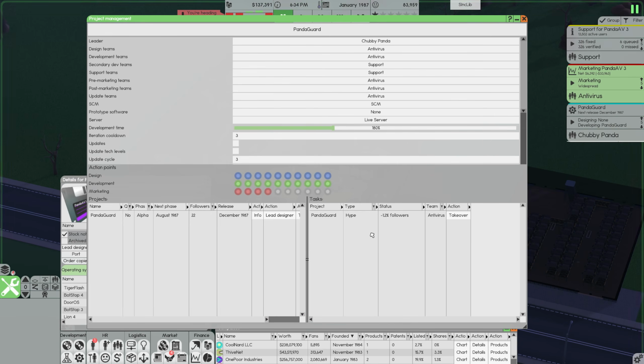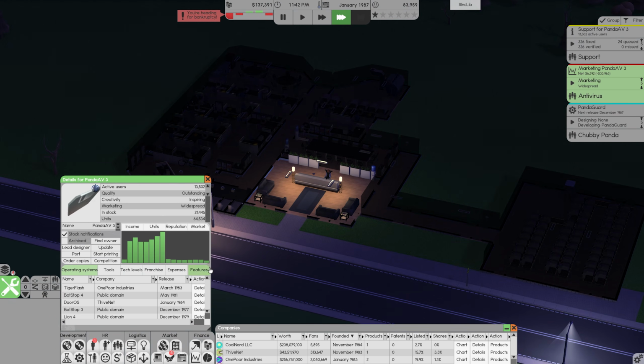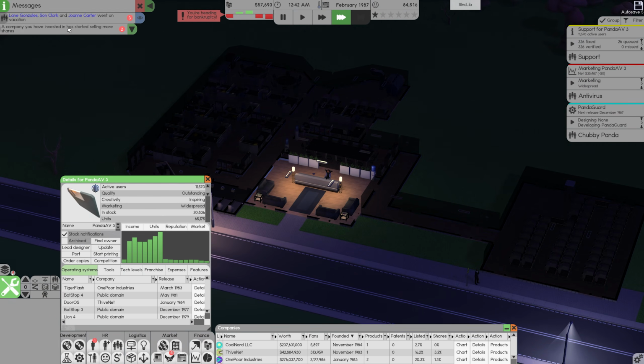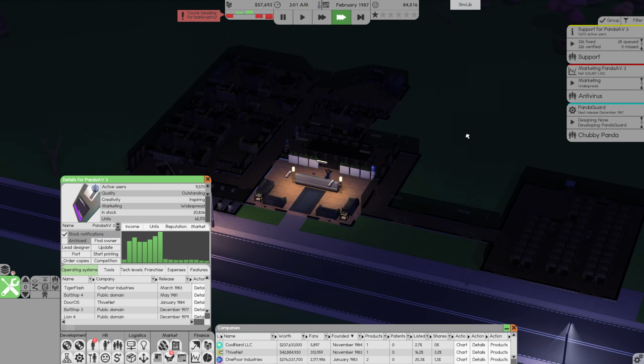33,000 in marketing, which means we're probably doing some marketing here. No, just the hype, which is taking a long time. Hopefully we get some more sales from that. We did not. They really just dominated the market. And then also Adware Trapstopper 13 came out at the same time.